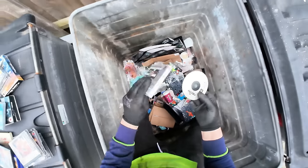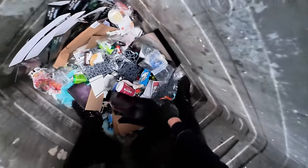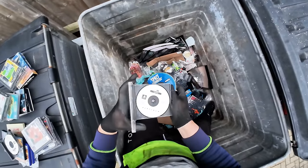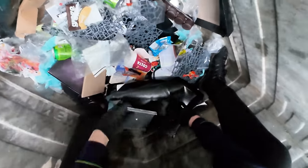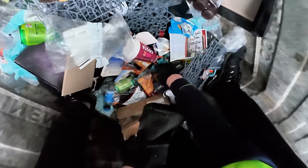But I'm only assuming that they had these in the shops and they weren't selling, so they threw them away, which is just insane to me. Rayman for the PlayStation 1. These have got to have good value. PlayStation 1 games are hard to find now.